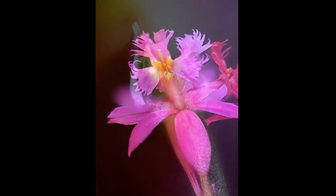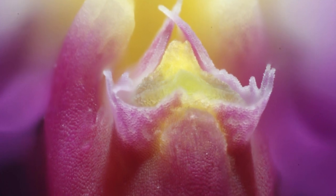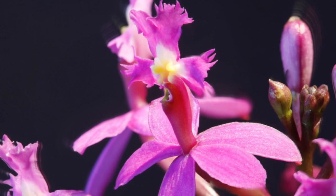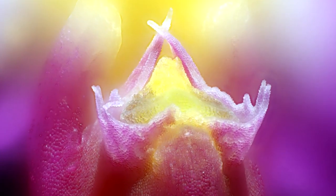A flower does not talk, wrote one Zen abbot. Flowers don't tell, they show. But what do they show? That depends on who's looking and what they're looking for.